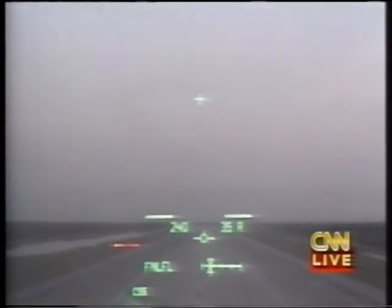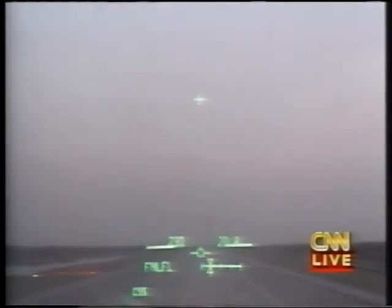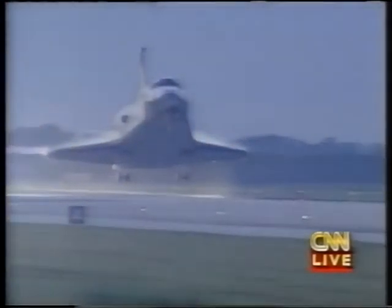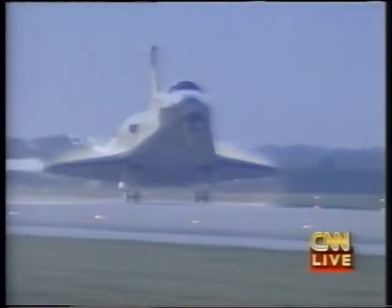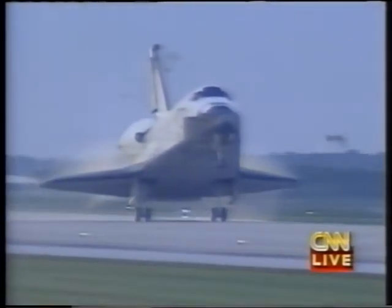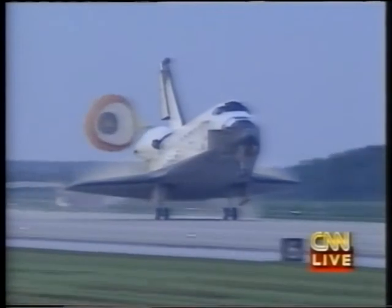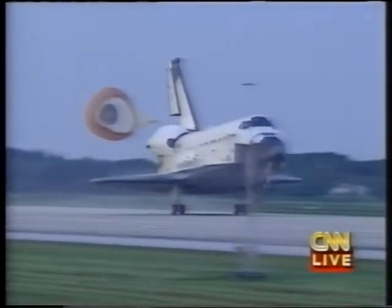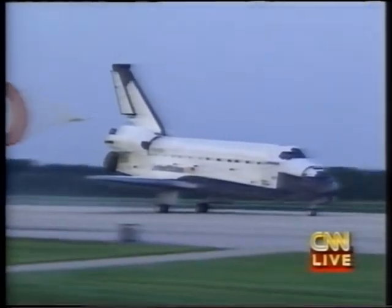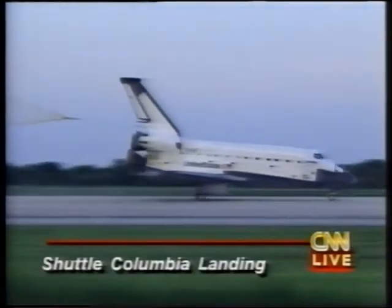Degree approach as they cross the threshold of runway 33 at the Kennedy Space Center, now at 15 feet and 220 knots. And main gear touchdown. Pilot Susan Still pushes two buttons which deploy the drag chute as Commander Halsell lowers the nose to the runway. And nose gear touchdown.